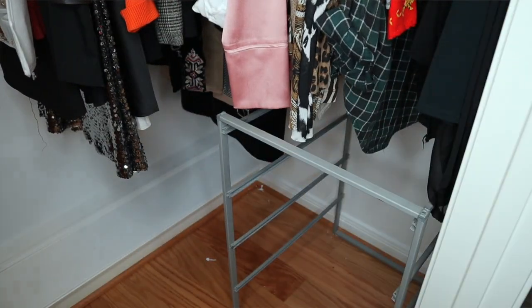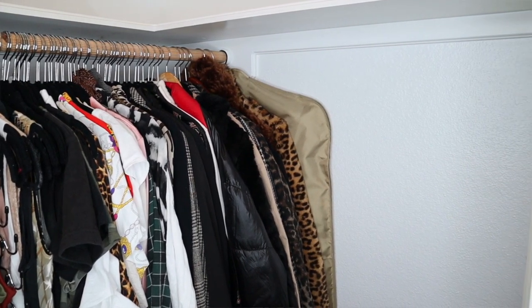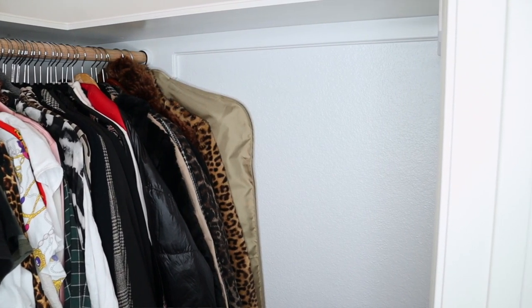There is another empty side of this closet where I put my little wire drawers that I told you about. So I think above those I might do one free hanging rod for shorter clothes like shirts and stuff. This rod will work, but because I have the dresser in here, I don't think I have enough room to fully be able to see everything. So I'm gonna add an extra rod in there and see how that goes.